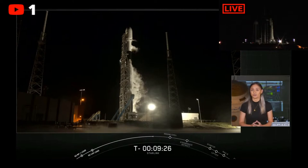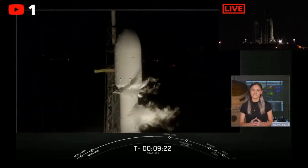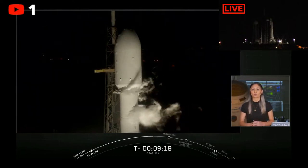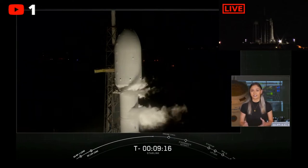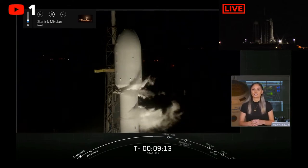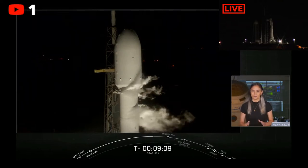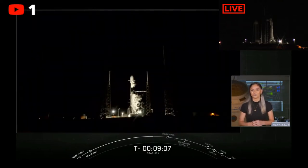As a reminder, Starlink is a constellation of satellites that can provide high-speed, low-latency internet all over the globe, particularly in remote or rural areas where connectivity is limited or completely unavailable. This latest launch comes on the heels of our historic first launch of humans over the weekend. In case you missed it, we'll give you a quick update on that later in the broadcast.